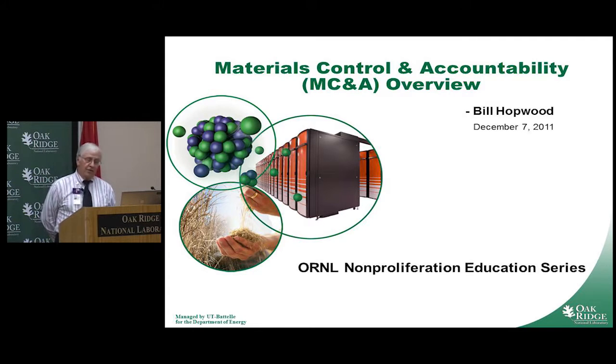And then for the latter part of it, I've been working a lot of the international programs, especially the MPC&A program, Material Protection Control and Accounting. The DOE, Rosatom, the U.S. and Russia have a lot of exchange programs going on to protect nuclear materials and facilities. And it's in that arena that I want to at least try to give you a feel for MC&A and what it means. Some of you have probably been around nuclear materials, and it may be second nature.